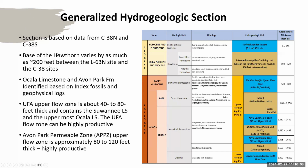The base of the Hawthorne, which is a confining unit right up here, goes down to around 200 feet. And then below that is our first flow zone, the upper Floridan Aquifer, which includes both the Suwannee limestone and the very top of the Ocala. These are defined by index fossils. And I'm not going to go into the index fossil names because I can't pronounce them, but for the Ocala, it's a foram. And for the Suwannee, my mind just went blank. But it's a larger fossil of a bivalve.